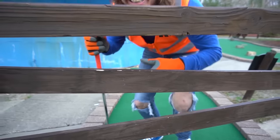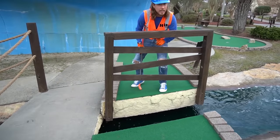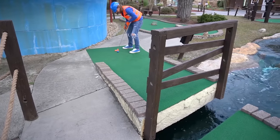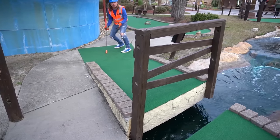Wow, my friends, look at this. It's a jump hole. We gotta jump over the water. Let's see if we can do it. We don't lose our ball. Let's see. All right, line it up, hit it. Oh no, we lost our ball.